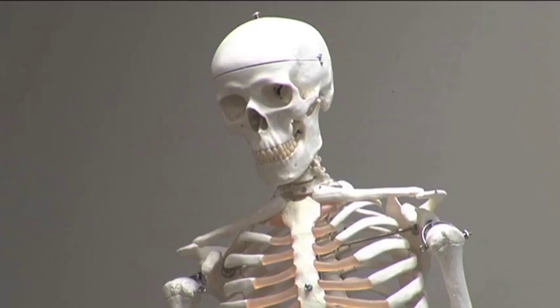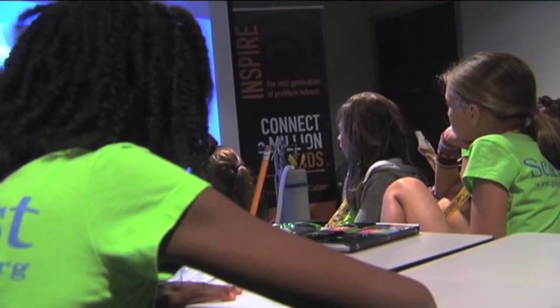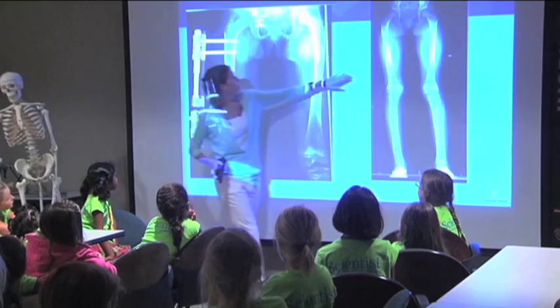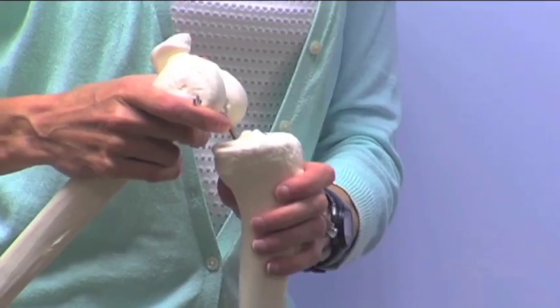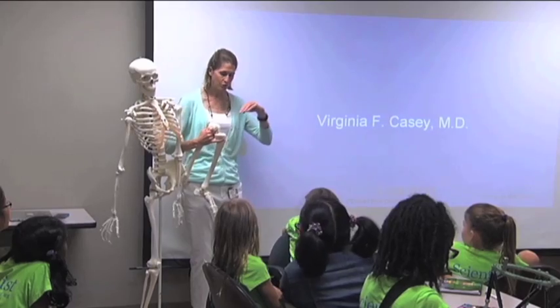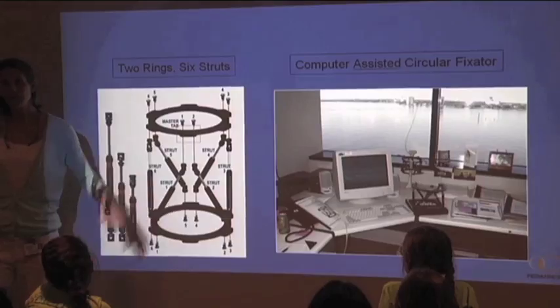Building casts and learning about bones. Couldn't walk for at least 6 weeks. Pediatric orthopedic surgeon Virginia Casey showed young girls what it's like to be a doctor. It kind of helps me see what type of pediatrician I'd like to be. I thought it was pretty cool learning about the brain and the heart. Learning how science, technology, engineering, and math skills can lead to their dream job in the medical field.